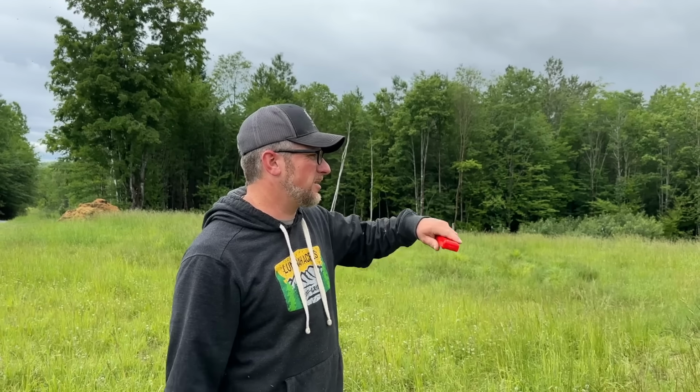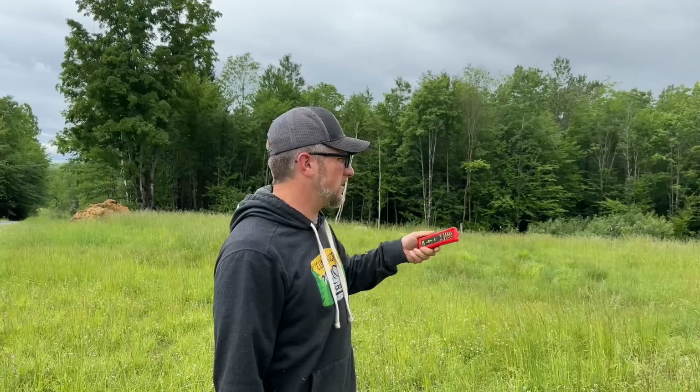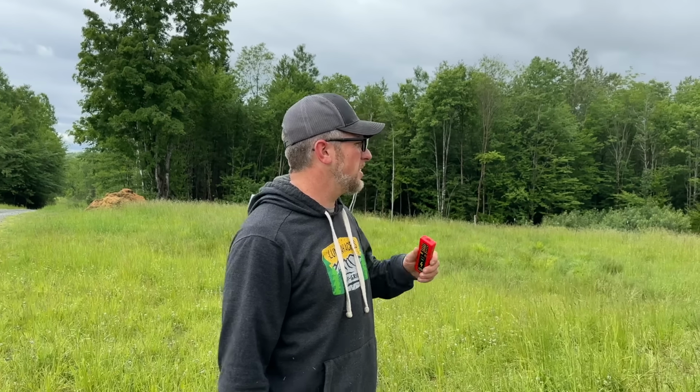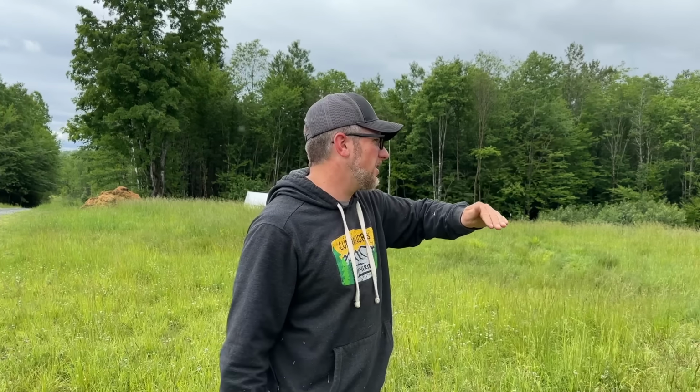I disconnected the fence when I was weed whacking, so I want to go hook it back up, make sure it's getting a good charge and that it's not arcing out. And then we'll get Miles over here and be interested to see how good of foraging he does, because Scottish Highlanders are supposed to be really good foragers and not picky. So it'll probably take him maybe a week to eat this all down, but I can't wait to see what it looks like when he's done.